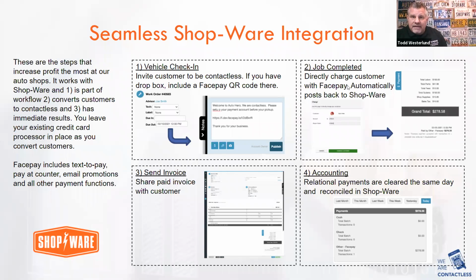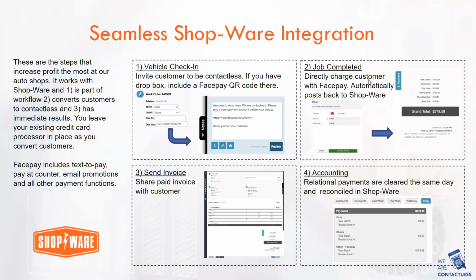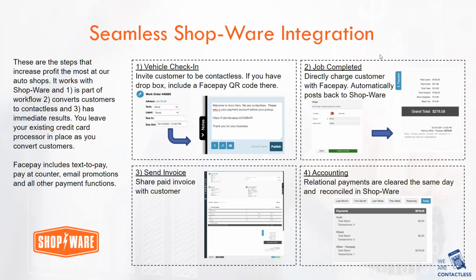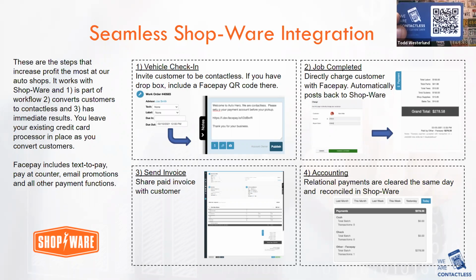The job is completed, so we directly charge the customer. Show us the QR code, Todd. Show you a QR code. You got a card there? I did, yeah. You see that? That's a QR code. That's what it looks like. Right on. In case you didn't know, what's that stand for? Quick response, something like that.